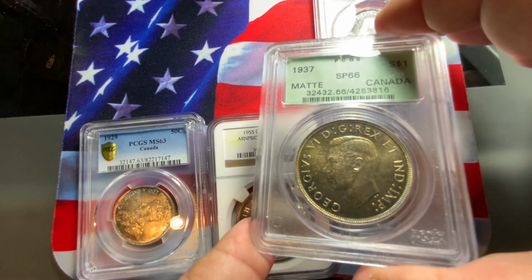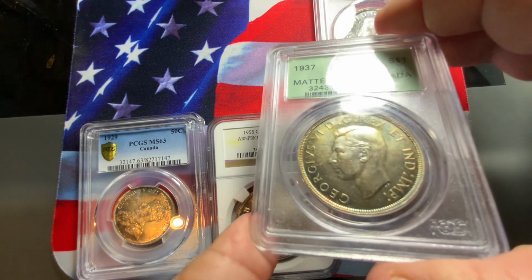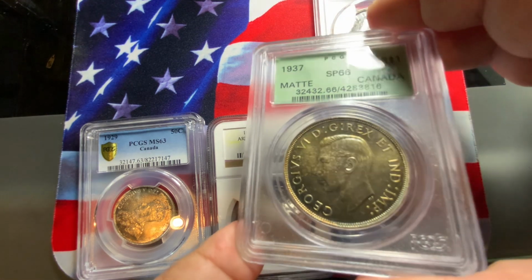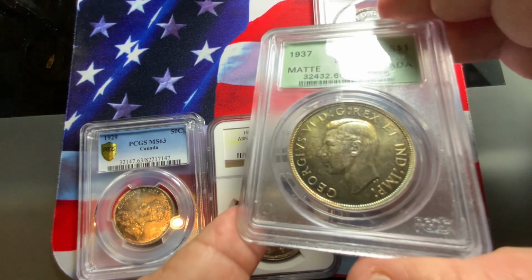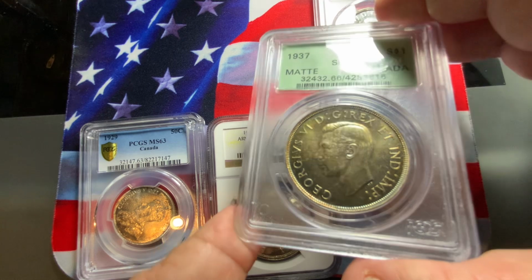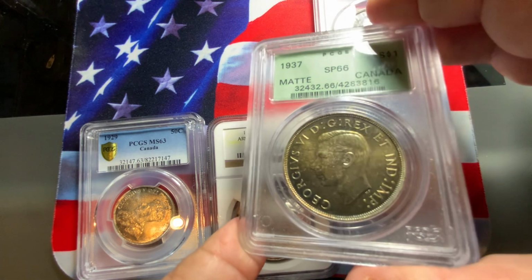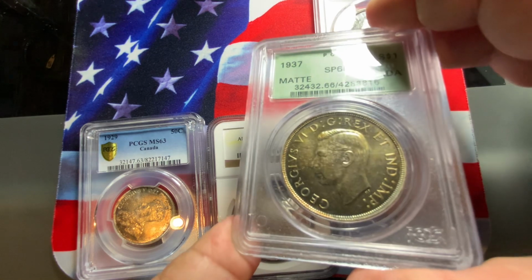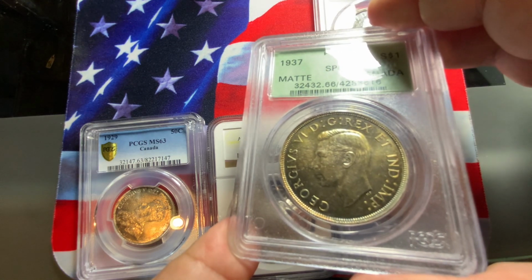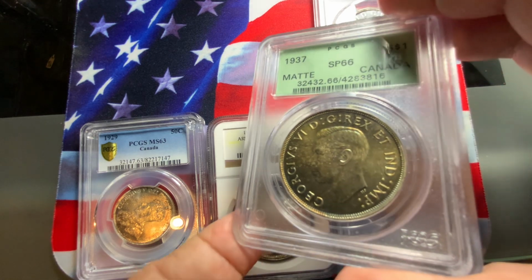Even though it is toned, the toning is still not too bad. It's a nice even toning throughout, and it's not so dark. So this one here is in the price range of around $3,000 in this particular condition. Plus, also, normally the rims were broadly struck, and so you don't see the high rims and the denticles on the edges. It would be definitely flat, but this one is a pretty nice one.